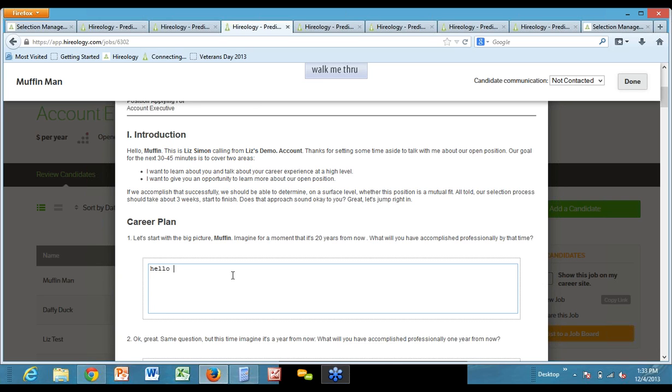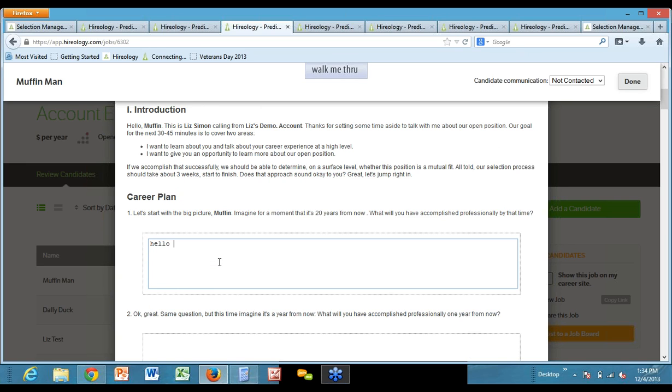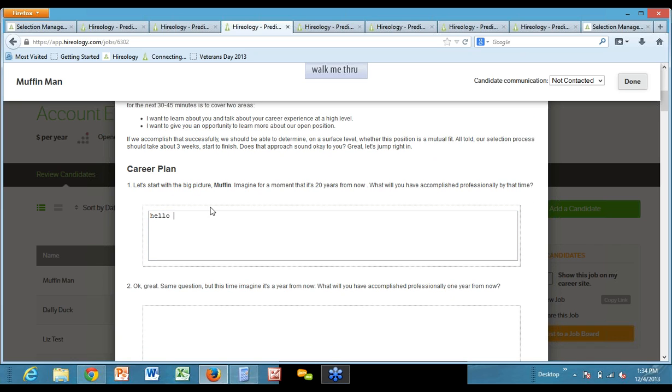I do want to point out, as a friendly reminder, that this script is a totally internal document for you and your hiring team to review. It's not for the candidate to see, and it's not to be shared with them at all. So that's my little side note. But as mentioned, we've got text boxes underneath each question, and these are really important questions that are based very specifically on all the best practices and principles that Morgan had discussed previously.